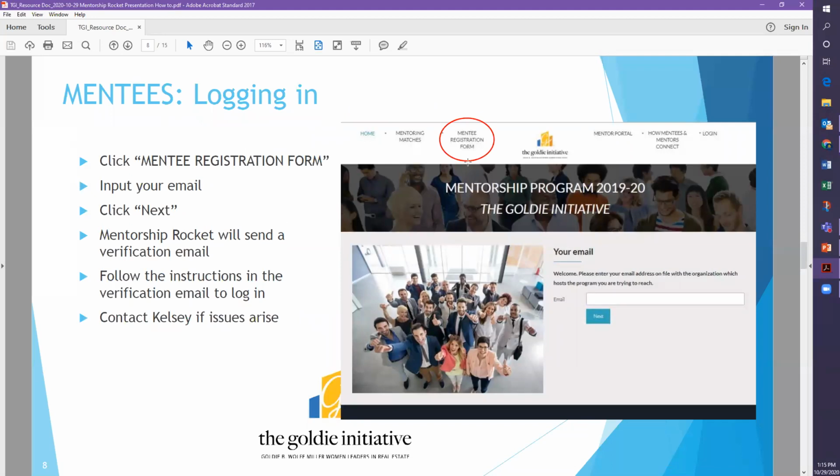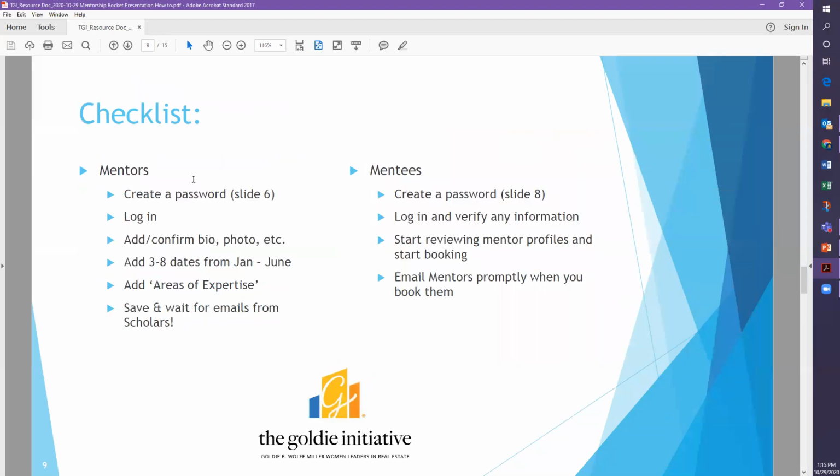Mentees, similarly, there's a bar at the top that says mentee registration form. You can input your email, click next, and similarly go through all of the steps to verify your email, agree to the terms and services, and that kind of thing. Here's a quick checklist. I'll send these slides around so you have this handy.